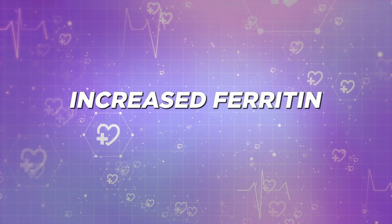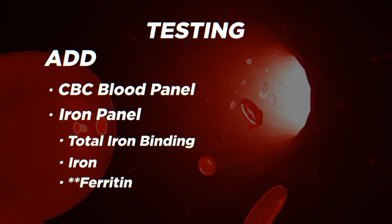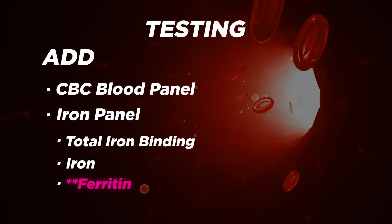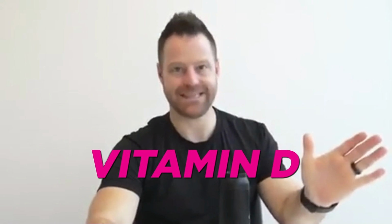Increased ferritin. This can also be known as hemochromatosis. I want you to focus more on this blood marker. Let's make this a little more straightforward, like vitamin D, because you can measure it very simply. It's a very basic test that most every doctor is going to do or know about.